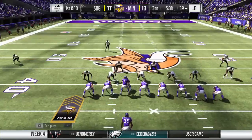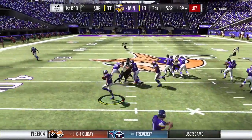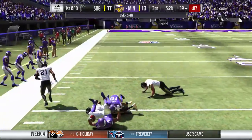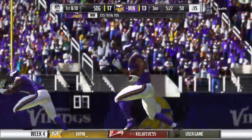Detroit! Detroit! No. Check. Patriot! And they'll go with a ground attack here. And he gets this one to midfield before he's brought down. 11 more yards that go around, a 1st down as well.